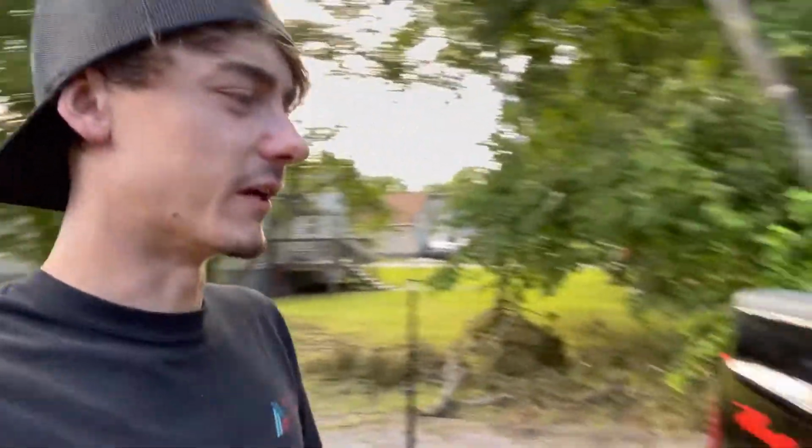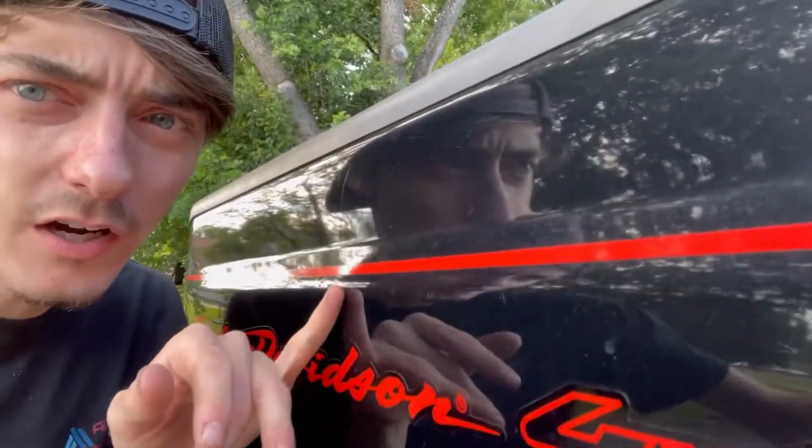But yeah, we got a bunch of little dents, like kind of little stupid dents. Like it's got a little dent right here, like from a rock or something. You can see that dent.